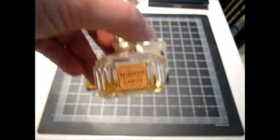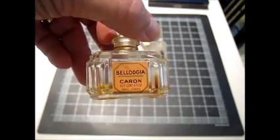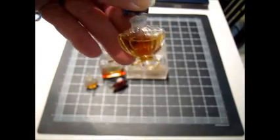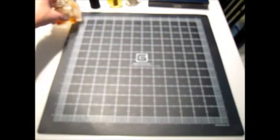And I do have bids on a couple others. I have a $10 bid on this one, Belogia. And I have a $10 bid on this Shalimar. And we'll wait and see if any of the rest of them get bids.